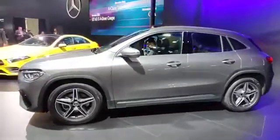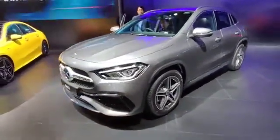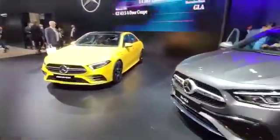And of course, before I forget, if it's got wheels, it's on Zig wheels, and we are here at the Auto Expo catching up on all these beauties. We'll be bringing all of that to you as well.